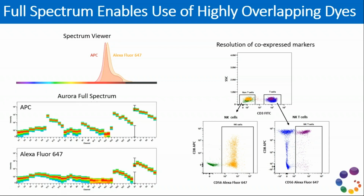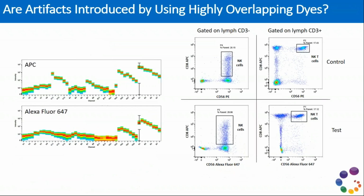Now you might be wondering, why choose these dyes that are so close together when I could just choose something else? And couldn't these combinations of really close, highly overlapping dyes introduce some artifacts into our data? Well, let's do a comparison.